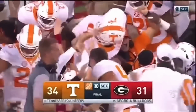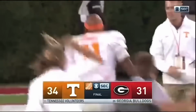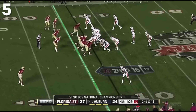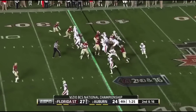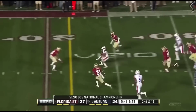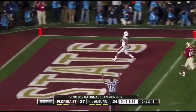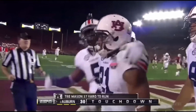Another hobnail boot. Senior defensive back. And it's a 2nd and 16 after the 6-yard loss. Mason steps outside right, breaks the daylight. Still going. End zone. Touchdown, Auburn. Not quite yet out of miracles.